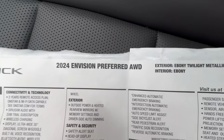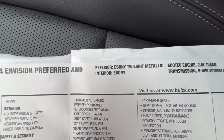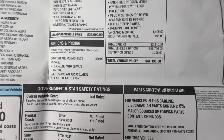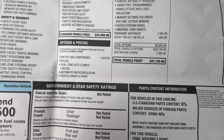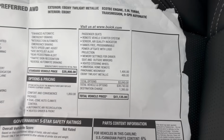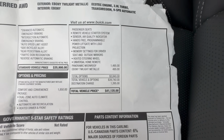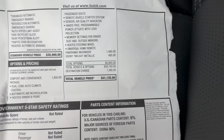So you can tell this is a 2024. This is the all-wheel drive, and this is the ebony twilight metallic color. 2-liter turbo with the 9-speed automatic. Really impressed with those so far. As far as options, it's got the comfort and convenient package, which gives you the dual zone auto climate control, auto air circ, heated front and rear seats, remote vehicle start, sensor for air quality, hands-free programmable power lift gate. I mean, it doesn't have a ton of options, but it's very nicely loaded.